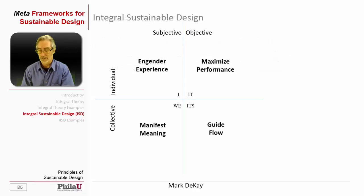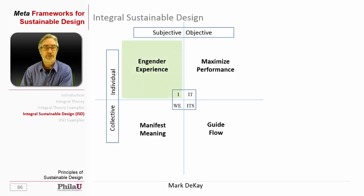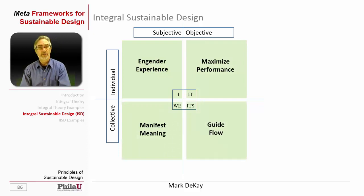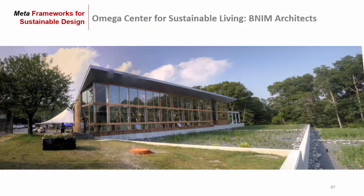So pretty simple here, just as a review, we're looking at integral sustainable design as a unification of the subjective and objective realms. Certainly the individual and collective perspectives are critical, the I, it, we, and its, and we're going to be trying to maximize or engender experience, maximize performance, manifest meaning, and guide flow. And the goal here would be to do all four of these simultaneously. So when I'm designing a building, I'm thinking about all four of these perspectives with every line that I draw on a piece of paper, or every electron that I enter into a computer.